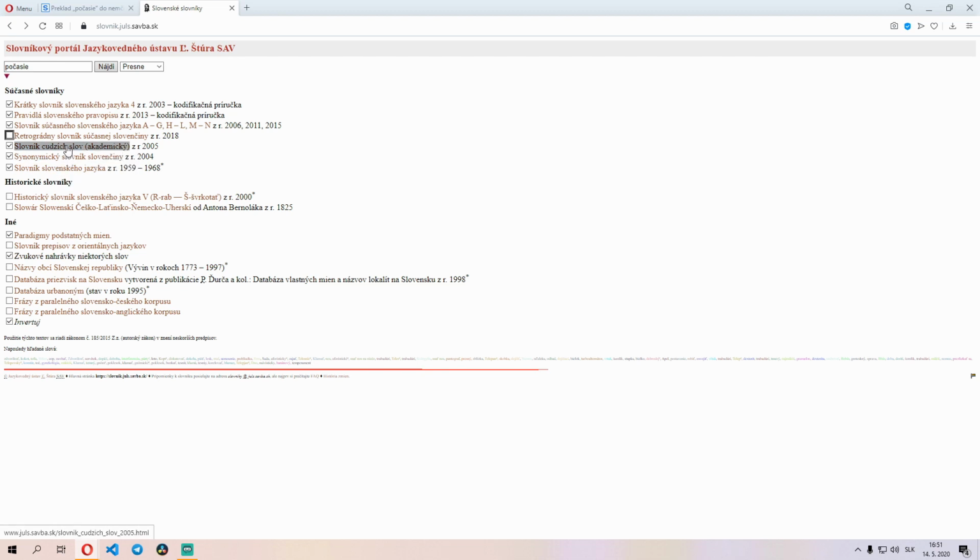Now, these two, you can decide on your own whether you want them or not. This is the dictionary of foreign words, academic foreign words. We don't really need that for most words. And this is the synonymic dictionary. If you want to find synonyms, keep that checked. We don't really care about synonyms right now for this demonstration, so we don't need those.